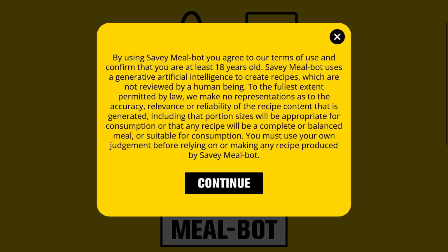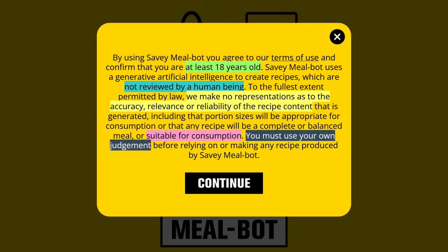You'll come to a warning screen saying that you must be at least 18 years old and that the recipes are not reviewed by a human being. They make no representation as to the accuracy, relevance, or reliability of the recipe content, or even if it's suitable for consumption. You must use your own judgement.